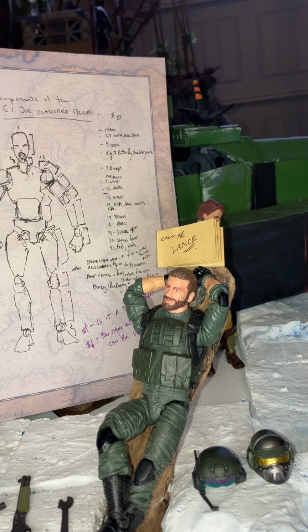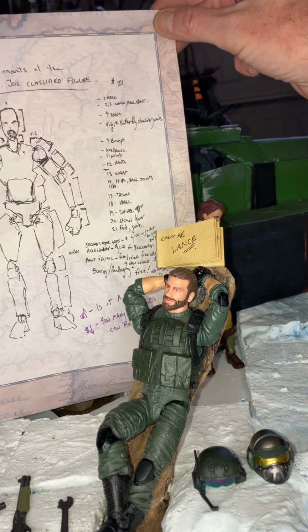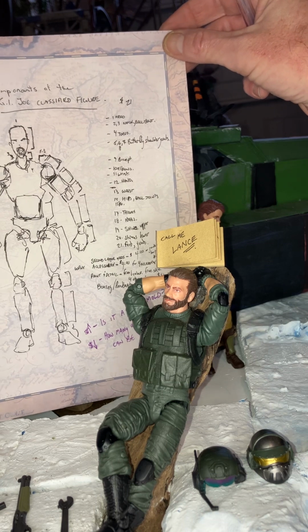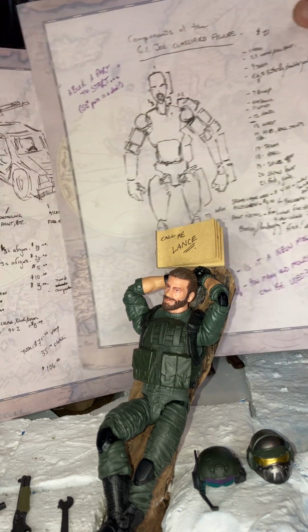So I think that's a fair breakdown of how we can look at where the plastic is allocated and putting a cost to everything, just in a general sense of understanding of why a figure can start adding up, right? So yeah, about $35 to $36 for your average figure, and that's not even a deluxe set. That's just your standard one you can pick up at Target, Walmart, Toys R Us, right? So that's how I broke it down.